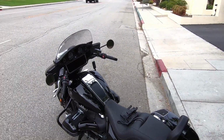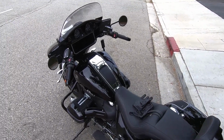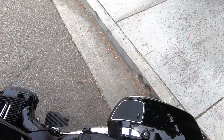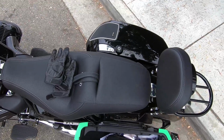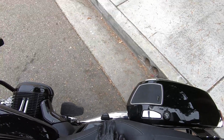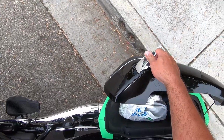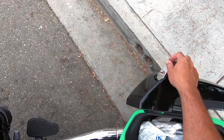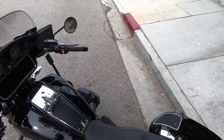I opted for the bagger because I'm not going across the continent, but I also wanted a very comfortable bike with trunk space, which is my biggest issue with bikes, is not having storage. And as you can see, there's plenty of space. I wouldn't call these things massive, but they offer quite a bit of room in there for essentials, daily needs, whatever you want to call it. These green things I didn't take off because I just didn't feel like it.